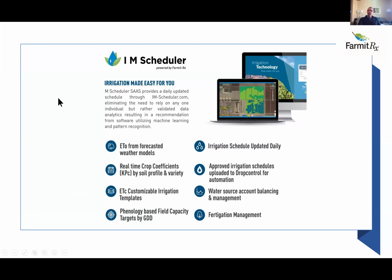Now, what's really unique about ImScheduler is that we are doing what everybody else is still doing with a pencil and a piece of paper or maybe an Excel sheet. We use ETo from forecasted weather models. I briefly explained we have real-time crop coefficients by soil profile and variability. These aren't the same from field to field, and they're not even the same within a field.